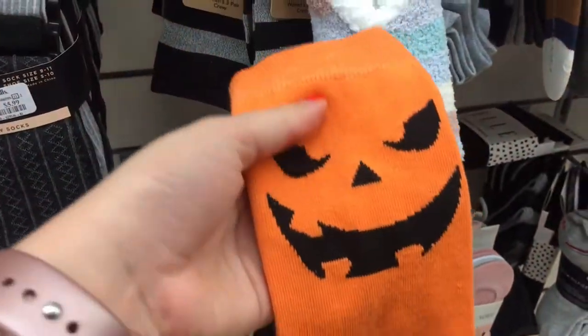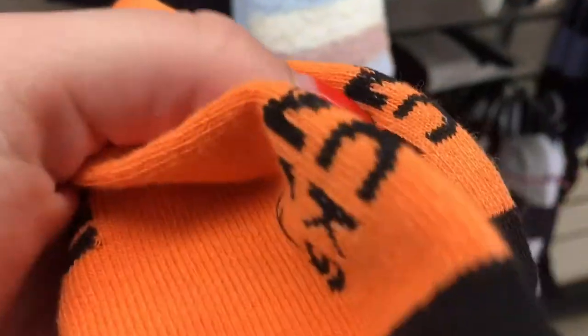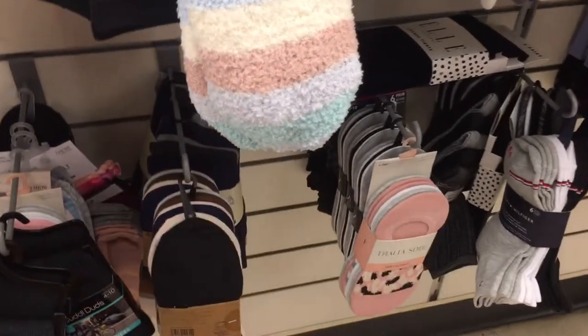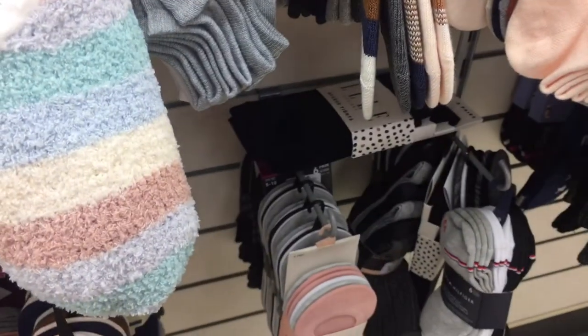Here's this one with the jack-o'-lantern face. What's this say? Funky socks. So it says funky socks. I should hang these up.